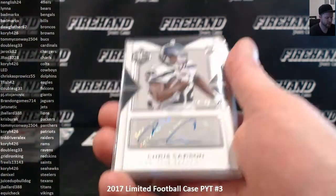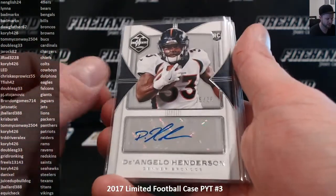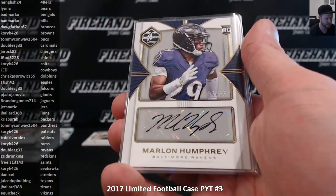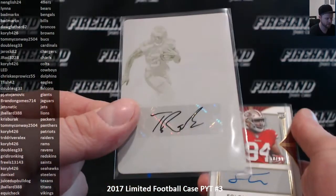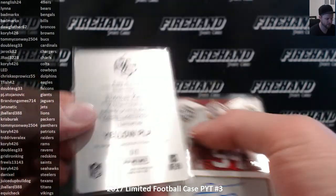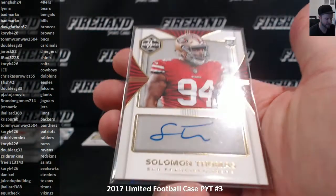14-25. His little skinny rookie autos, Chris Carson, TJ Watt, D'Angelo Henderson to 35, Chad Kelly to 10, Marlon Humphrey, Chesson to 15. A 101 Thomas Rawls that is not a rookie. Printing plate for the Seahawks. Thomas Rawls. And Solomon Thomas.